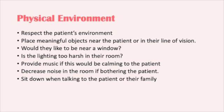Place meaningful objects near the patient or in their line of vision. We had a resident recently that loved, I think it's Sonic the Hedgehog. He loved the Pikachus. So he had a lot of different stuffed animals of the Pikachus, and that brought him comfort and joy. So they would be right in his view, and then sometimes he wanted them right in the bed with him.